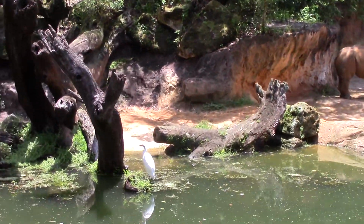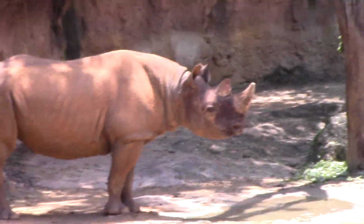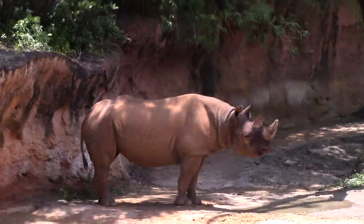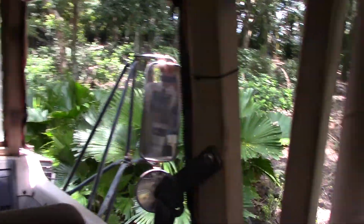Look, do you see that rhino? On that side, you can see the black rhino. It's pretty weird. I mean, yeah. Be in the road, I guess, if they want to do it.